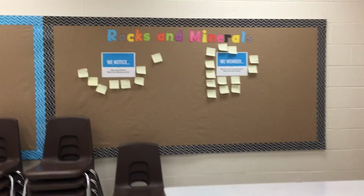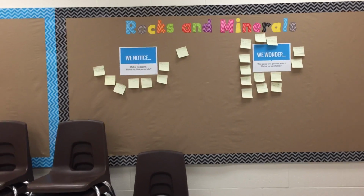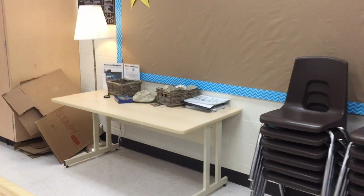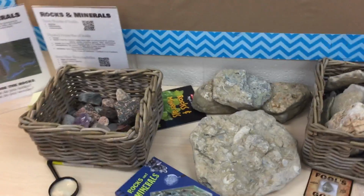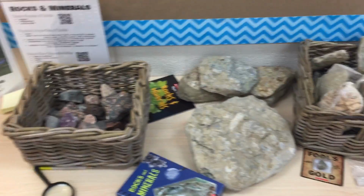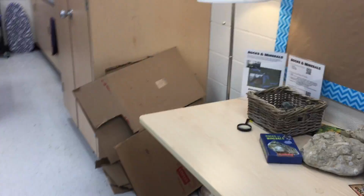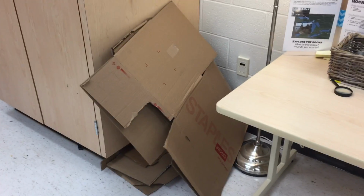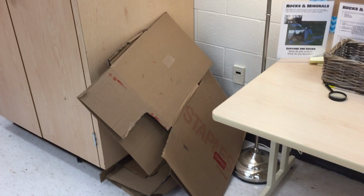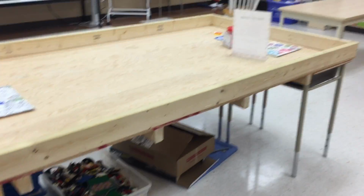We've been diving into rocks and minerals, so there are some inquiry questions we've been sticking on sticky notes up on the bulletin board. And then over here, we have some different rocks that we can get our hands on and explore, and different books to check out information. Over here, we've got a pile of cardboard. I first started throwing out or recycling all the boxes, but then quickly realized we have a lot of uses for cardboard, so we keep them and they become part of crafts or different things we're building.